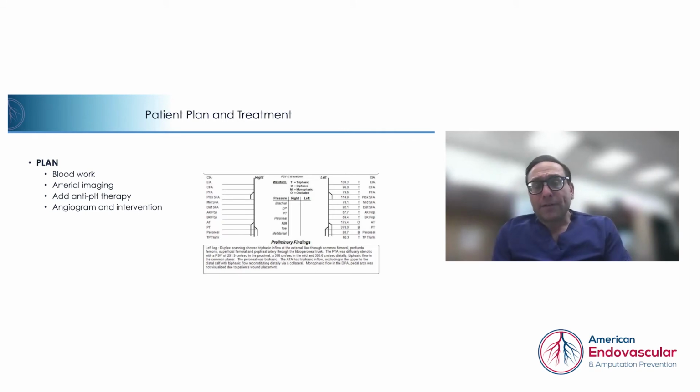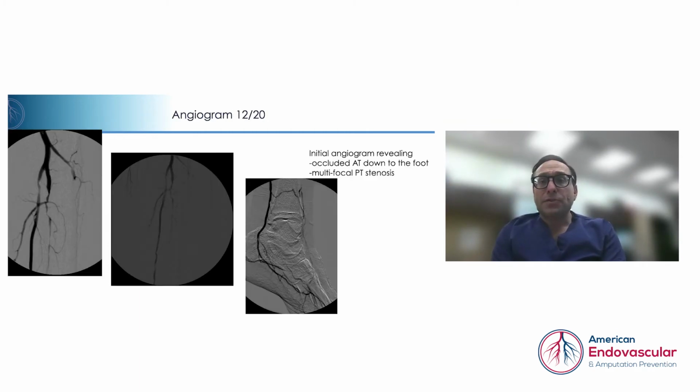Focusing on the left leg findings, because that's exactly where the patient's wound was, on the dorsum of his left foot. There was severe tibial disease. The inflow was good at the iliac vessels, at the pelvis, and the femoral and popliteal arteries were providing enough blood flow to the knee level, but from the knee down, it was found to have severe stenotic diffuse disease of all three blood vessels, the anterior tibial artery, the peroneal artery, and the posterior tibial artery. So urgently, the next day, we went ahead and performed the initial angiogram, and that was performed on 12/20 of last year.